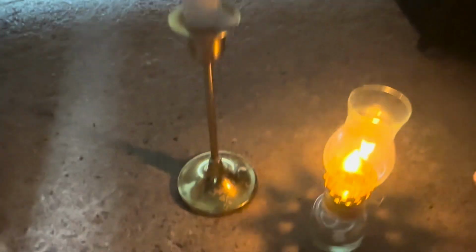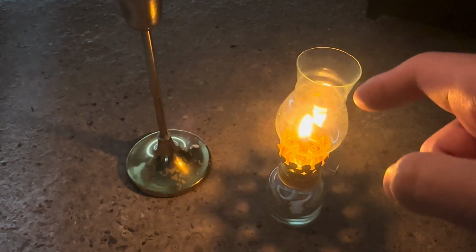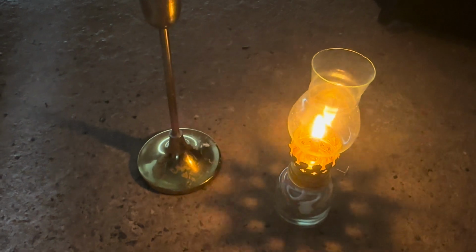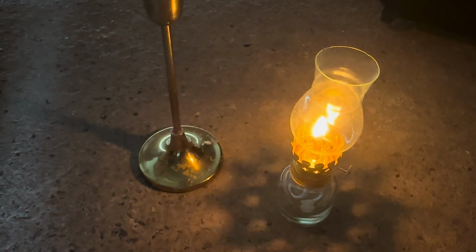And another really fun property of kerosene is that it smells horrible. The normal combustion of kerosene produces a lot of bad smell. This is due to the impurities of aromatics and the sulfur-containing organic compounds that cause the smell.